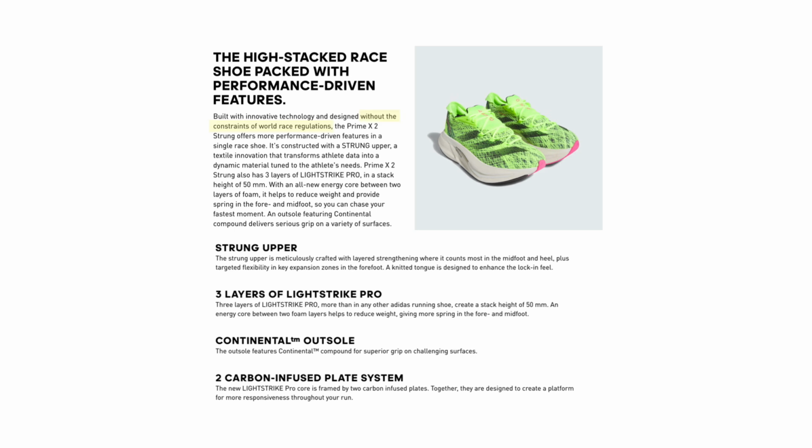One, Adidas has always been very clear about the Prime X2 being a shoe that doesn't have the constraints of world race regulations. Meaning, this is their what if shoe. What if there were no rules? What if there were no regulations?